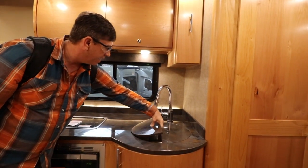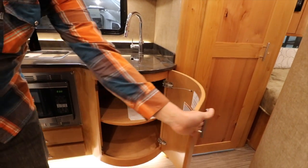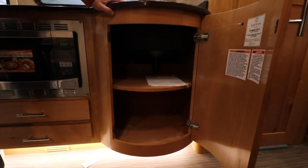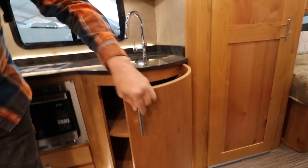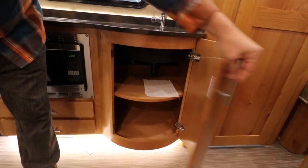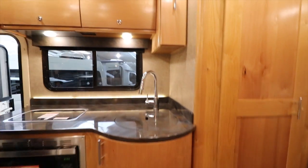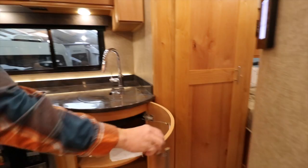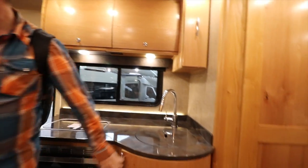A round one. And a nice round cabinet there. But the problem is you cannot fit a trash bin there. It's too low. Or maybe you can remove the shelf. Yeah, you can. Oh, they didn't think about that, huh?